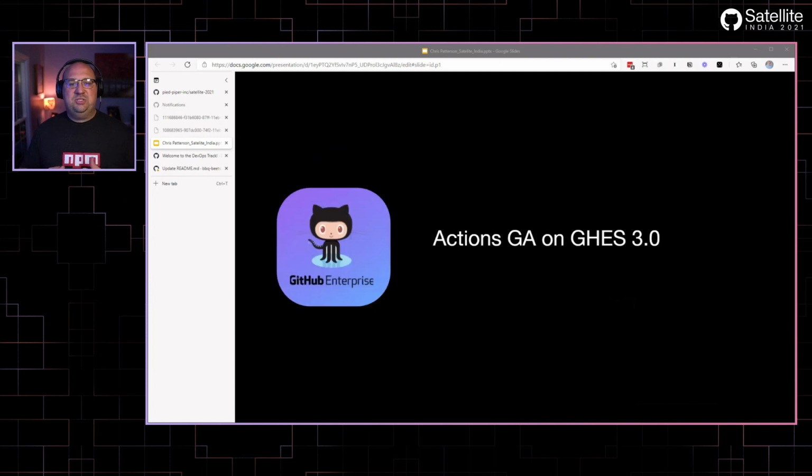Now, GitHub Enterprise Server. Actions is generally available on GitHub Enterprise Server 3. You can set up your enterprise server, you can configure actions, you can run workflows, you can use actions in your workflows locally in your server, as well as through GitHub Connect. You can take advantage of that incredible actions community that I just talked about. So we've really enabled GitHub Enterprise Server to reach out and take advantage of the cloud.